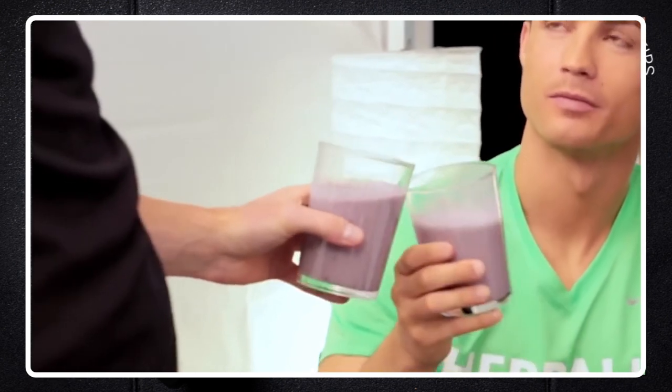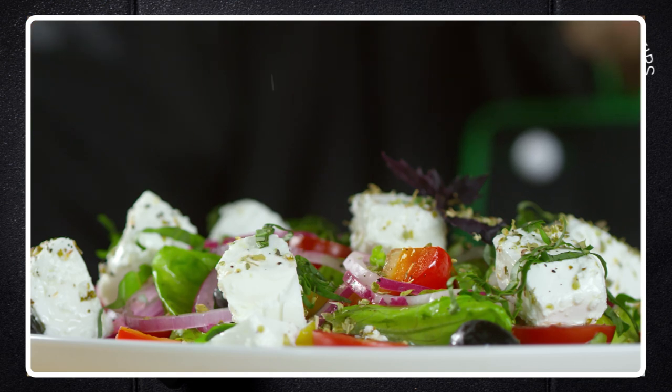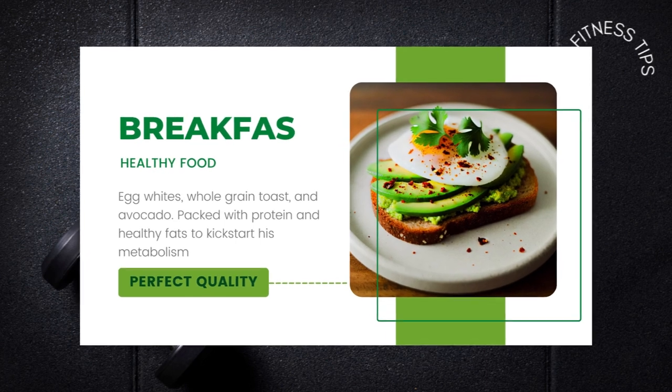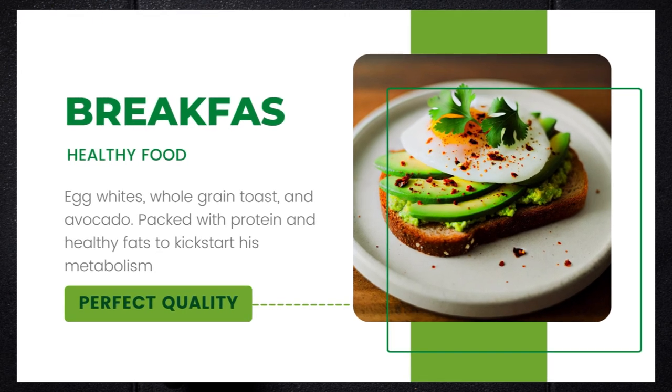Cristiano's diet plan. You can't build a body like Ronaldo's without paying attention to nutrition. His diet is all about high-quality, lean proteins, complex carbs, and healthy fats. Here's what his typical day looks like: breakfast, egg whites, whole grain toast, and avocado, packed with protein and healthy fats to kickstart his metabolism.